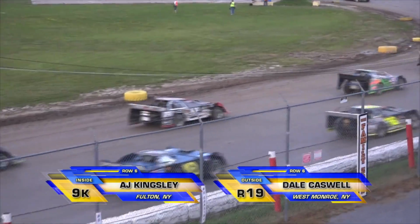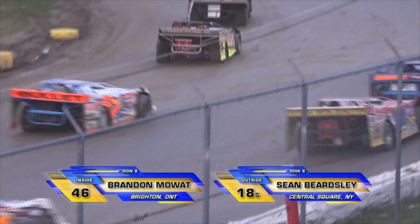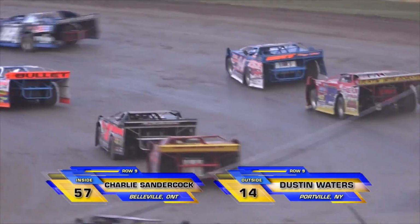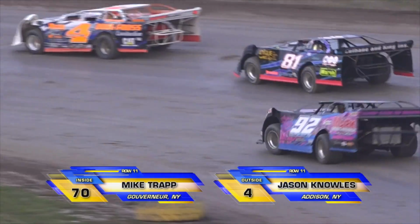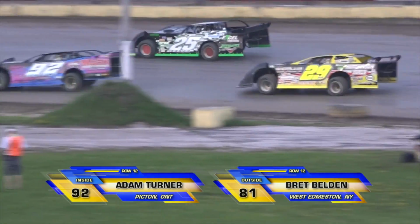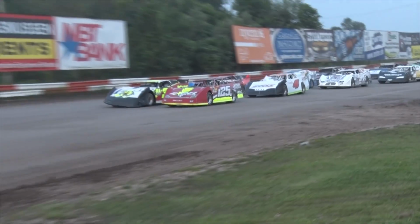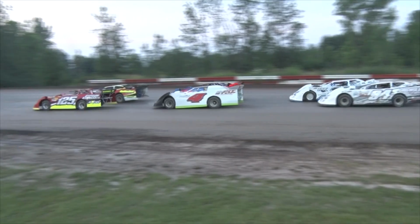Yeah, these are the drivers that didn't finish in the top 2, like A.J. Kingsley, Dale Caswell, Alan Fink. Some big names starting back in the pack. Sean Beardsley, Charlie Sandercock starting back in 17th. Surprised to say that. Yeah, there's a lot of good cars back here that are capable of winning races. Jason Knowles, another one of those guys. Adam Turner, Brett Belden. There are some strong cars coming from way in the back here in this Gnome Cup at Utica-Rome. So 26 cars strong, ready to go 30 laps.